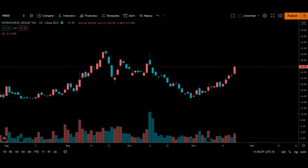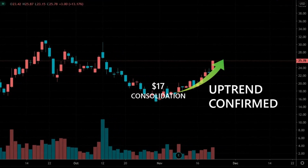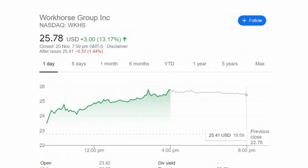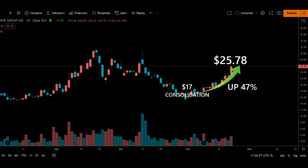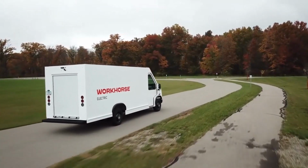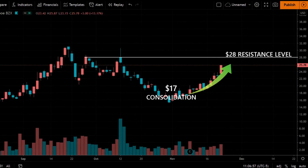Just take a look at the last 2 weeks price action. Are you kidding me? There is a very solid trend to the upside forming, and at the close of Friday's trading, which saw it surge another 13% to the upside, it's now sitting around $25. That's a sickening 47% move to the upside if you manage to get in around $17. It's going to be very interesting to see if Workhorse can actually break through the $28 resistance level next week.